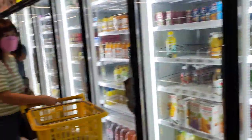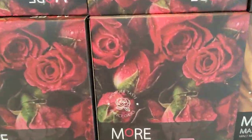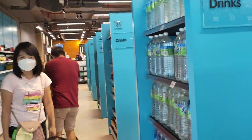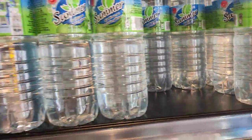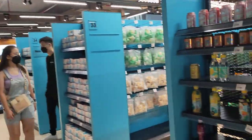Can get your white coffee here. And cold drinks are here. So, what is this? Rose Bandung cubes. Ais Bandung. Okay, let's go to payment counter. Even the mineral water of 1 liter is only 90 cents here, guys. So don't waste your money at any other places that you think you're gonna burn your cash.